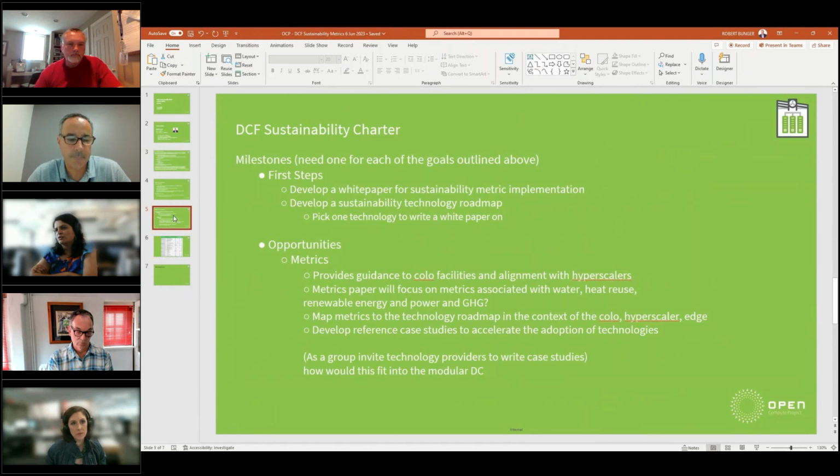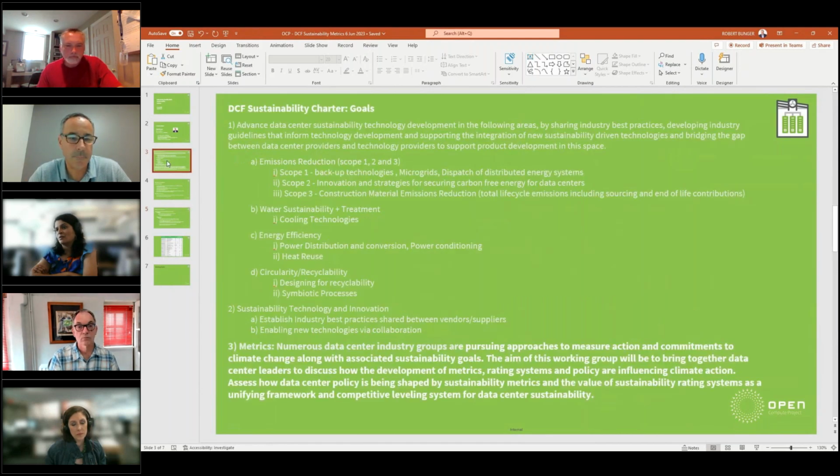The other two work streams that we have within the sustainability realm are water, heat, and energy, and also construction. So whatever metrics we sign up for within the space, we just need to make sure that we're coordinating with the other sub work streams as well. So those were the two comments that I had, more about making sure that we're aligned internally with OCP.